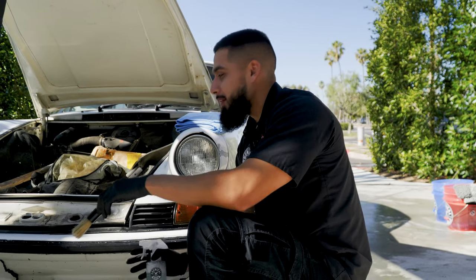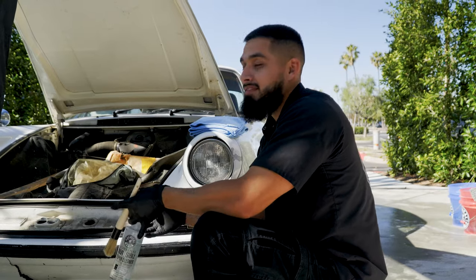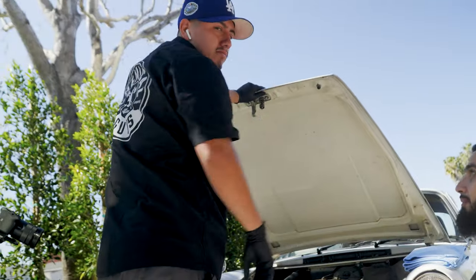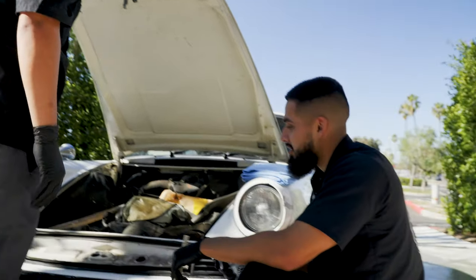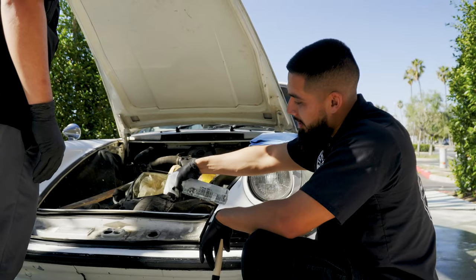Alright guys, so now we're gonna get into the intricate areas where we didn't want to get water in. And obviously I did have to call a human stand because the hood of this frunk does not work. So I went ahead and got Alex from inside the office, and now it's time to clean up this dirty part. So this is where Nonsense Super Cleaner comes into play.